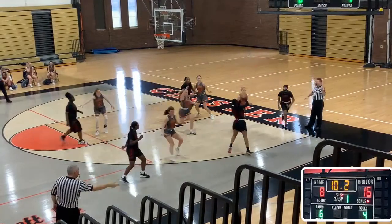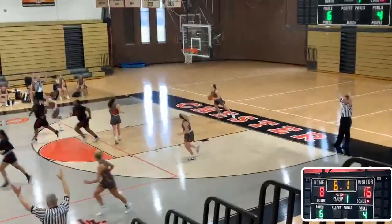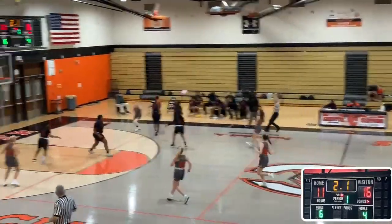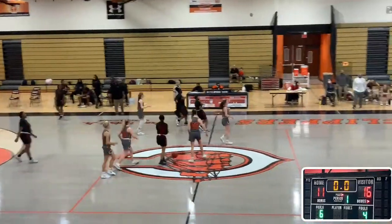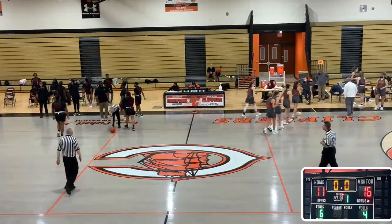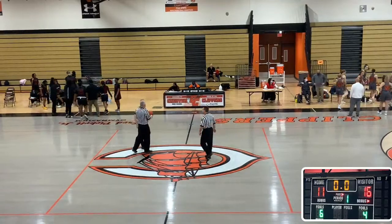Chester takes it out. And a shot. And it's good. Lady Clippers number 5, Sky Friesen. And a steal. And that's the end of the first quarter here from the Clip Joint. Impressive quarter here by the Lady Clippers. They fight to get back, only trailing by 5. We'll be going to the second quarter. Penncrest leads 16-11. Here on CMPRadio.net.